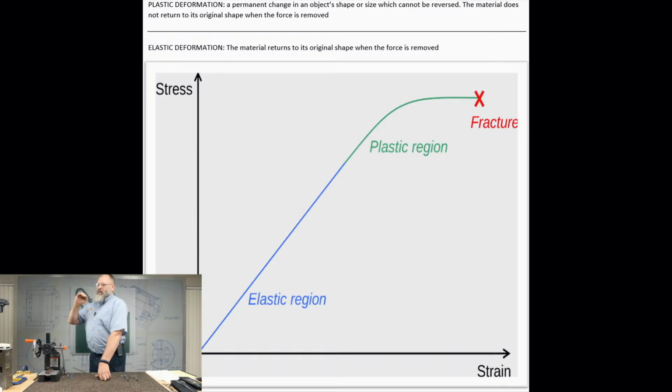Set occurs when you enter the plastic region, and plasticity is the deformation or a permanent change in the object's shape or size which cannot be reversed. The material does not return to the original shape when the force is removed. So in a forged shear, you may have a very large elastic region and a very large plastic region. In a cast shear, you may have a very, very short elastic region, a very short plastic region, and an immediate fracture. So you've got to be able to know whether or not you're dealing with a forged shear or a cast shear.